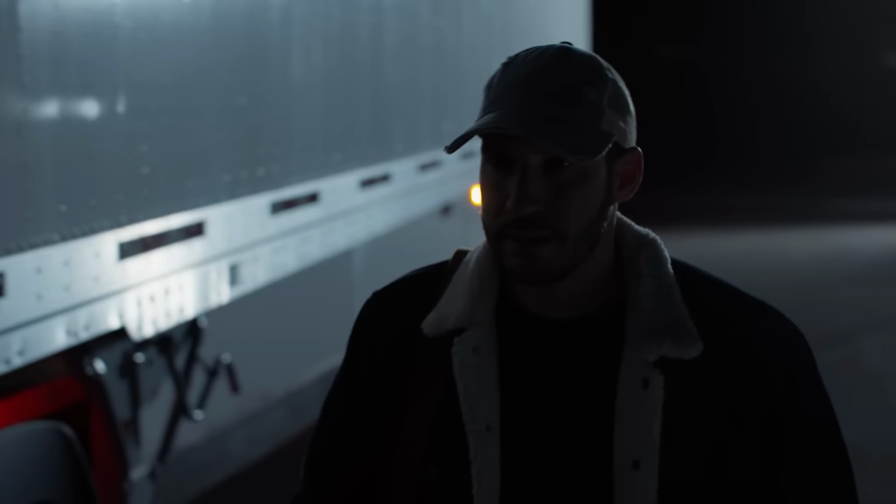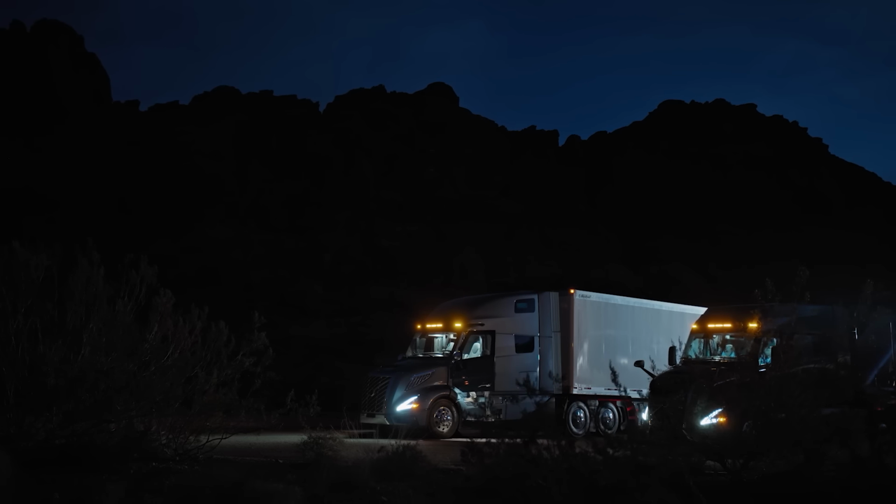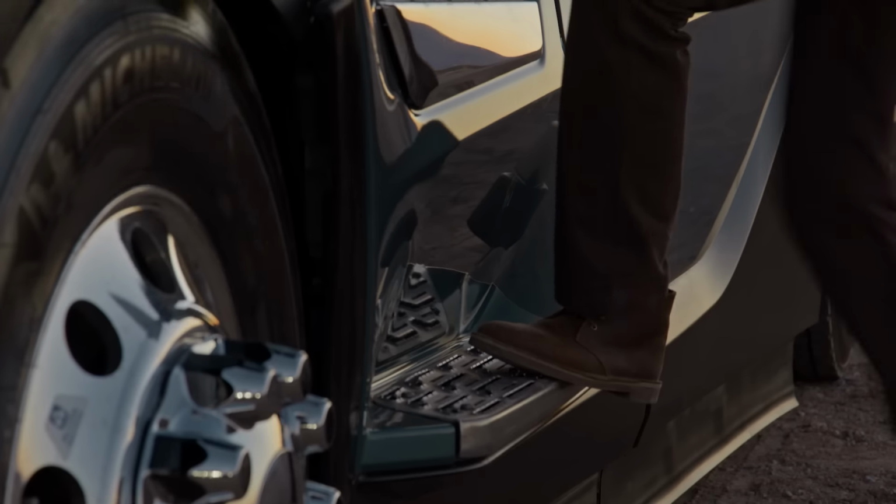Our Driver Environment course explores the design enhancements on the cab. The driver-focused design improves the living and working experience that leads to increased productivity and driver retention.